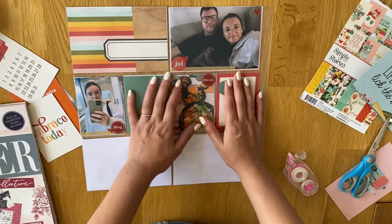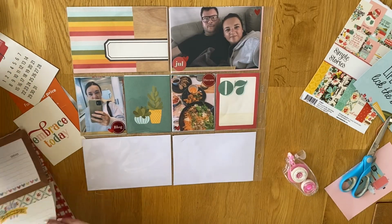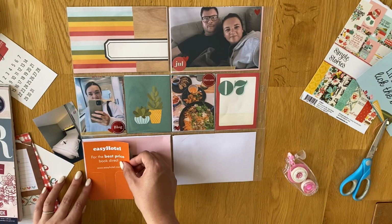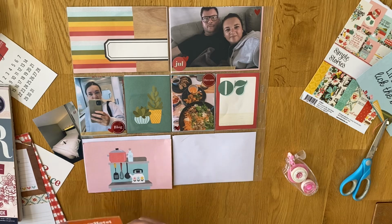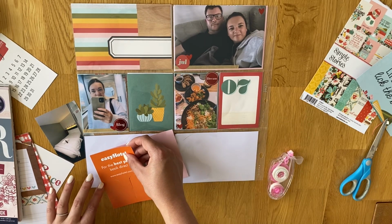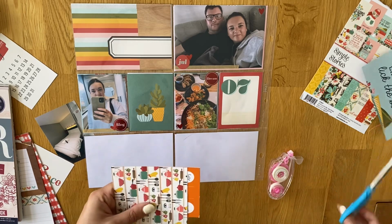So that was Tuesday. Then on the Thursday, Joe had actually bought me tickets to see Busted for my birthday, and obviously we were both going originally. However, Joe actually got ill after his stag do. He wasn't very well.